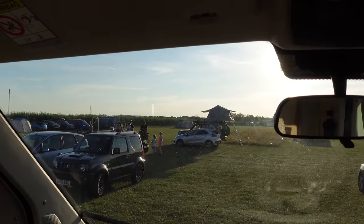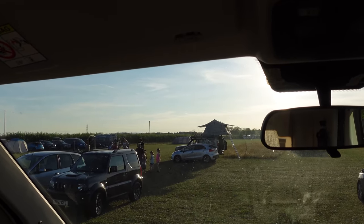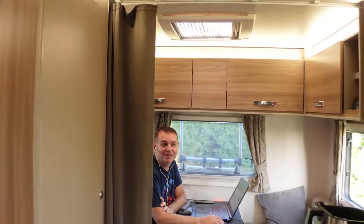Right, I literally grabbed the camera. The lady that owns the campsite is taking the kids round on a tractor ride again, like last night. So they're all trying to squeeze on, and then they're all going to race around. I wish you'd have come two hours ago and taken them. Bless him.